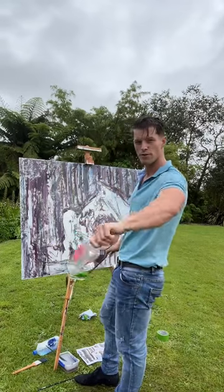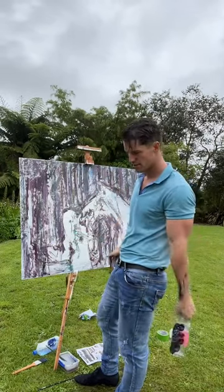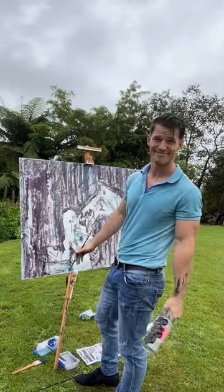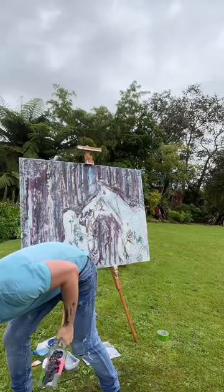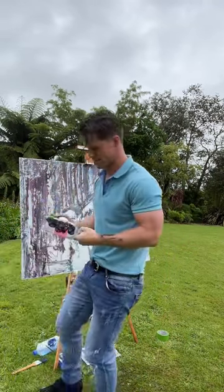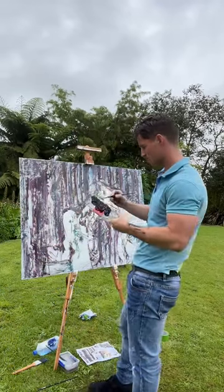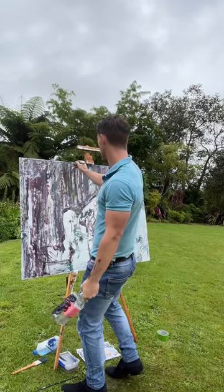Let me just get some water off this bottle. Oh no. We just lost our green paint. I'll grab it. There we go. Come back! There we are. Gotcha. We want green. Here we are. Cool.